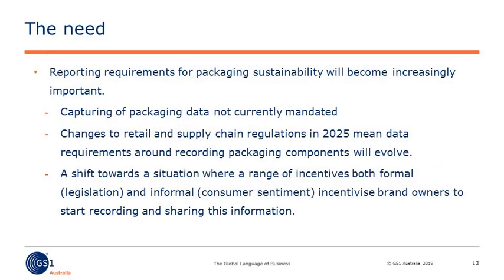From that, I'll go in and look at the need to be able to capture and share packaging sustainability information. At the moment, it's not mandated, but I think there's a number of indications on the horizon that tell us it's going to become more and more important. There are incentives, both formal through legislation and informal through increasing consumer sentiment, that are going to incentivize brand owners to start recording and sharing this information with recipients.